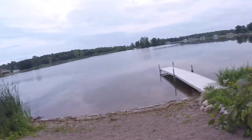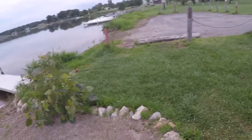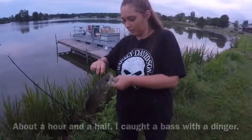So this channel will be about how Tristan and I will be traveling to different lakes and rivers to try to catch some fish. Right now we're on a home lake. There's gar, bowfin, catfish, bass, and bluegill. So right now we're fishing for bass. Tristan's using a popper. I'm using a dinger and a crankbait. Rihanna will be using the crankbait. So we're so happy to bring you onto this journey, so let's have fun.